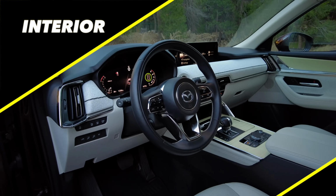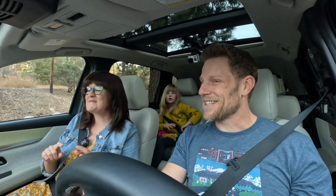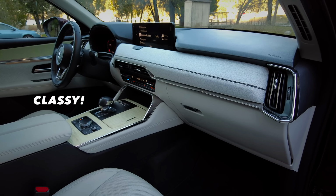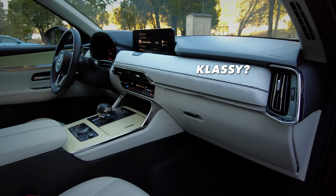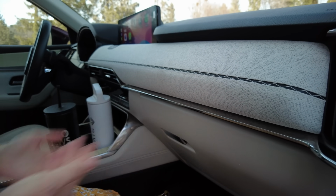Let's begin with interior. This is a really lively interior, almost classy. Classy? The part that turns it from classy with a C to classy with a K is this material right here. I personally don't care for it.